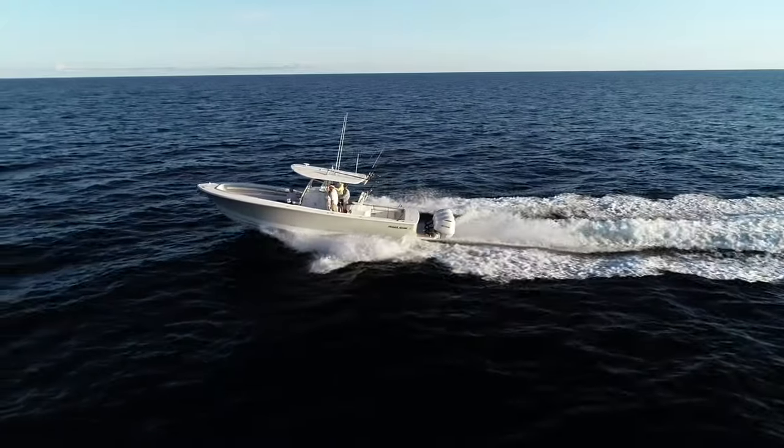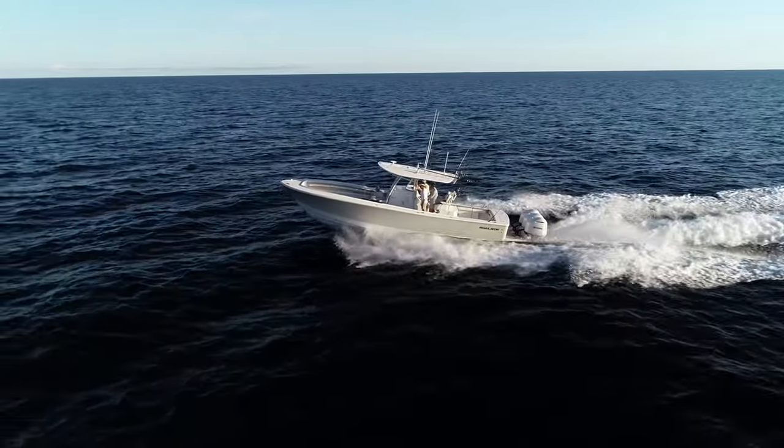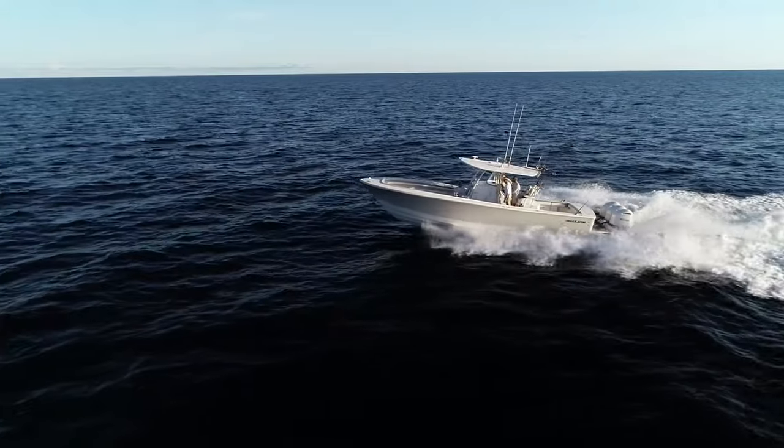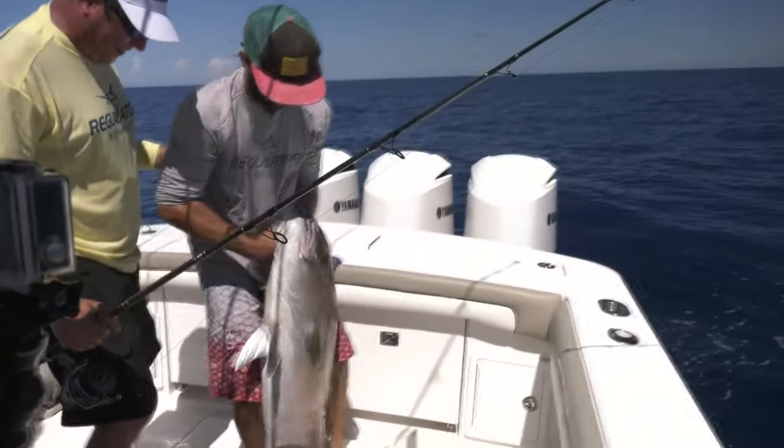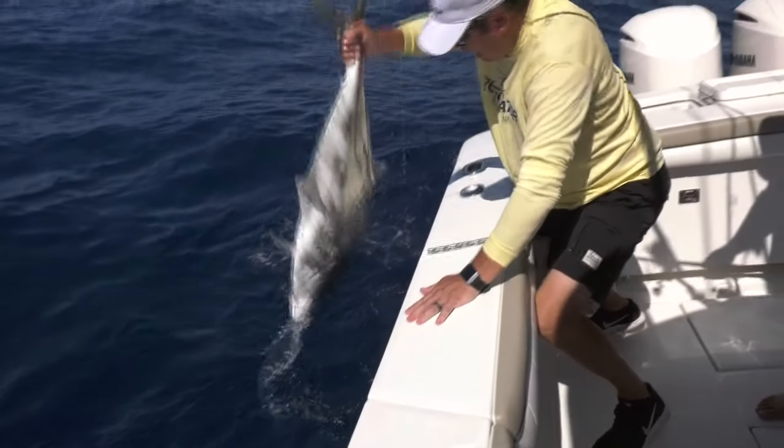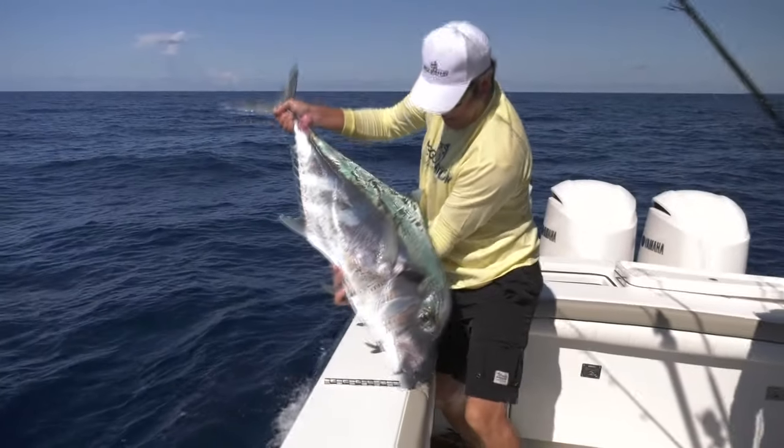They're built for the serious angler. You can make these long runs. You don't feel scared to go offshore. Maybe even want to run 70, 80 miles out there. You know, those big fish are out here, as you've seen today. Even on our other past episodes, they're always big. The fishing is always out of your wildest dreams every time we come out here.